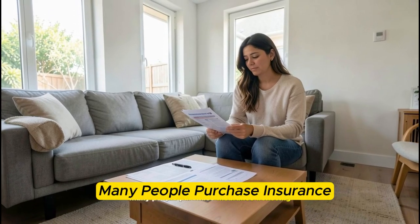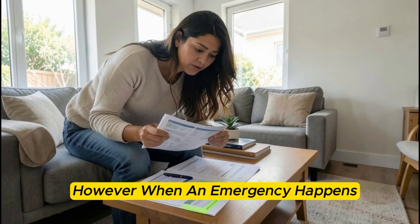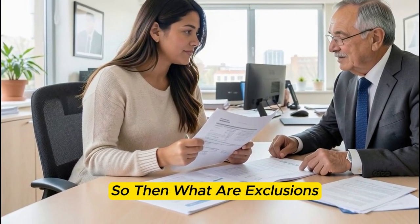Many people purchase insurance believing they will be protected in every situation. However, when an emergency happens, they discover something very important inside the policy: exclusions. So then, what are exclusions?